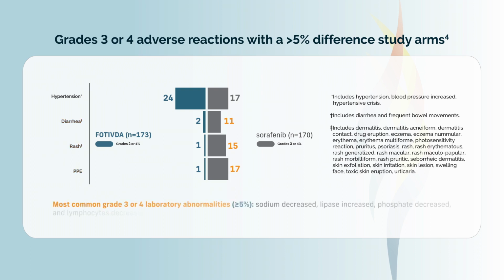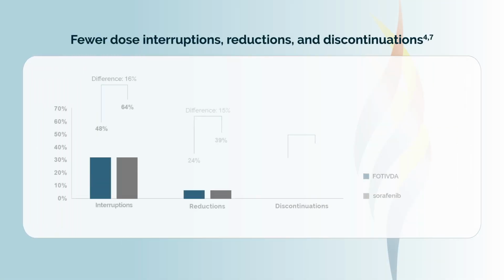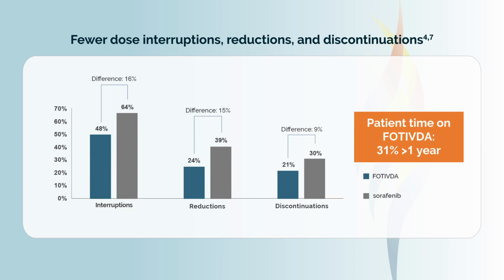The most common grade 3 and 4 lab abnormalities, of 5 or more percent, were sodium decreased, lipase increased, phosphate decreased, and lymphocytes decreased. When we look at the overall data, even though we had patients treated with FOTIVDA for a longer period of time than patients were treated with sorafenib, we still see lower rates of dose reductions, interruptions, and discontinuations for patients who were treated with FOTIVDA compared to those taking sorafenib.